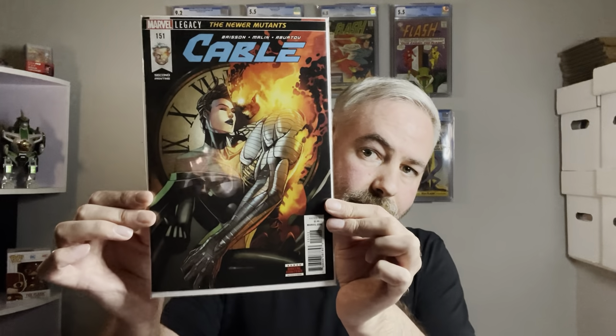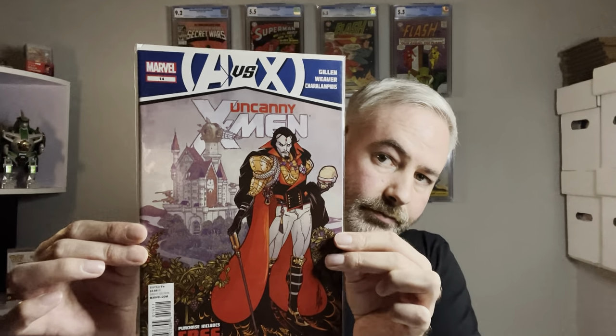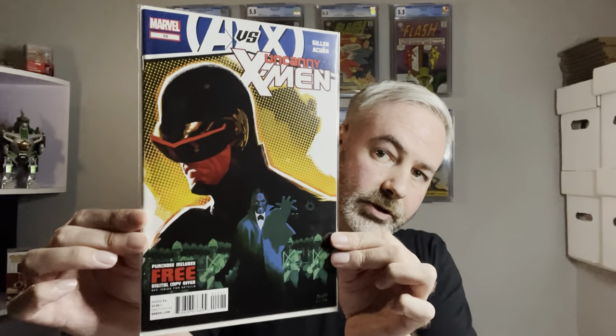I mean, so far these are kind of £1, £2 books, maybe £3 books. So it does all mount up. We've got Cable 151. We've got X-Men there, Uncanny X-Men 14. And we have another issue, number 15. That's good. That's a cool cover, I like that.